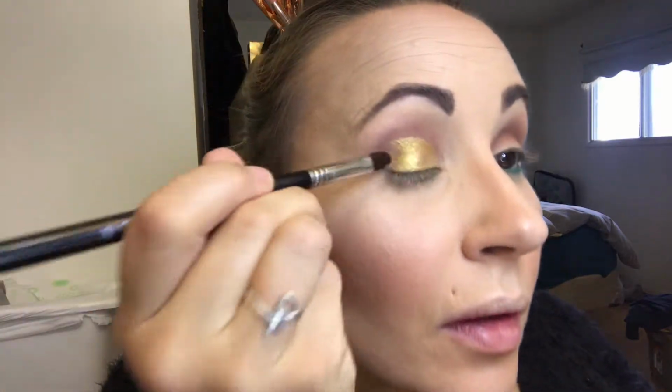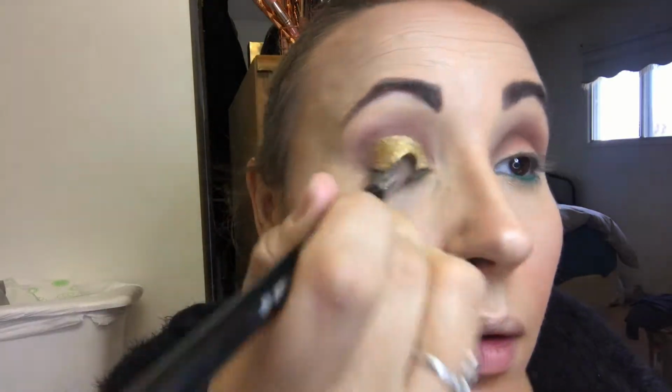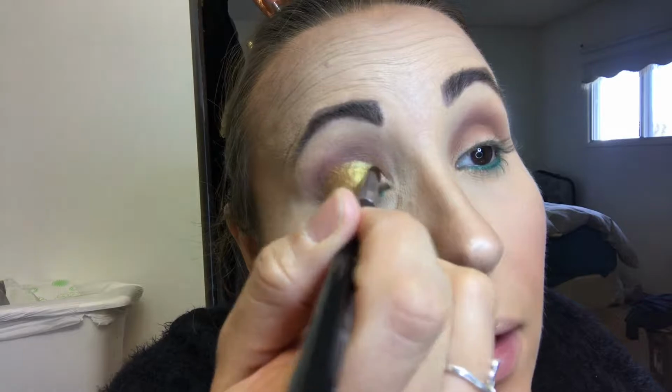And you'll notice I'm not even using a cut crease here with concealer. Just going straight in with the sparkle color. And then of course we'll have to let it dry, and I might darken up the outside crease and the outside lid with the black shade.